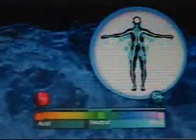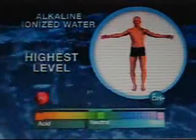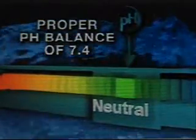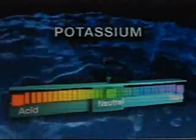Perhaps most importantly, alkaline ionized water helps give your body back its own ability to function at its highest level and maintain a proper pH balance by providing a rich source of alkaline minerals like calcium, magnesium, and potassium that the body can easily use. pH means potential hydrogen, and it's a way of quantifying the amount of acidity in your body. It goes from 1 to 14. 7 is neutral. The blood in your body and your tissue should be just barely alkaline at 7.4.